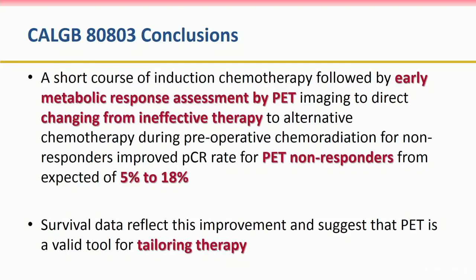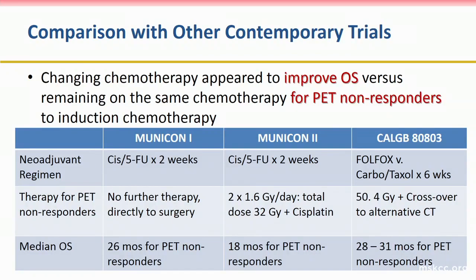So just to conclude from the 80803 trial, we really showed that a short course of induction chemotherapy followed by early metabolic response assessment by PET imaging to direct changing from ineffective therapy to an alternative chemotherapy regimen during preoperative chemoradiation for these non-responders improved the pathologic complete response rate from an expected 5% to 18%. And the survival data are reflecting this improvement and suggest that PET is a valid tool for tailoring therapy.